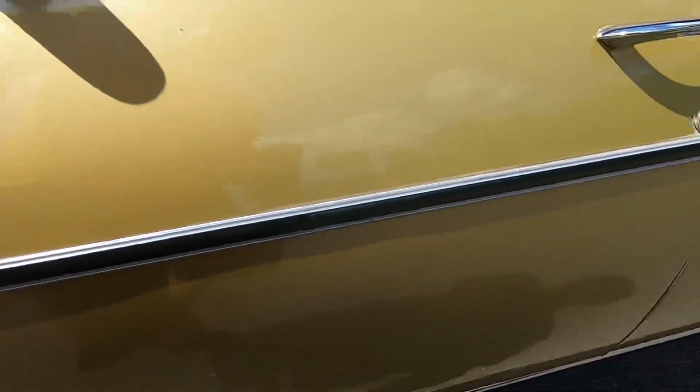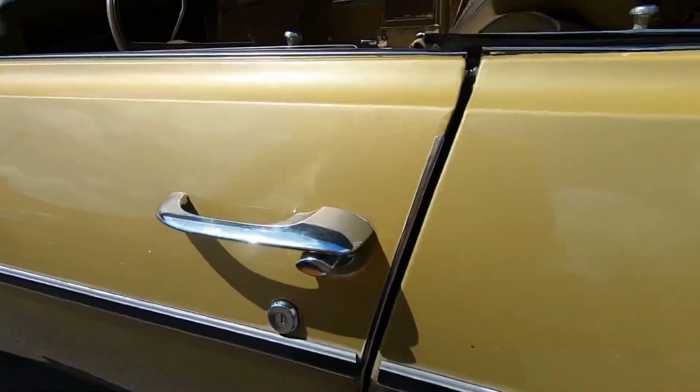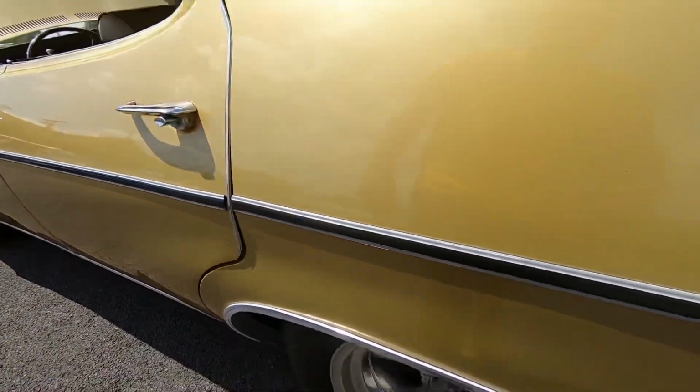Little spot there. Spot there and there. Door handle's not in perfect shape. Of course, this car's 10,000 less than the big one. Neither's the back one. Still looks good. Drop tops definitely add some, like so these Chevelles in a drop.